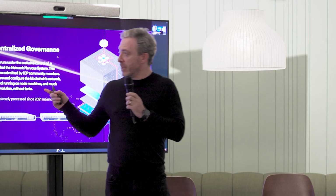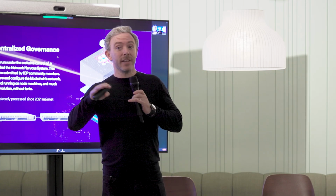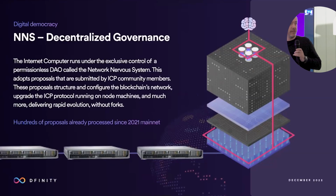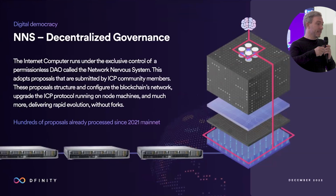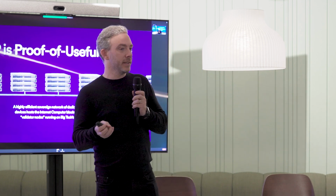Something else I'll mention quickly: the Internet Computer blockchain runs under the control of a decentralized governance system called the Network Nervous System. It's a kind of advanced DAO. It's the only blockchain in existence that's self-updating. Instead of having a sort of cartel of insiders that coordinate everybody in the ecosystem to upgrade, this permissionless DAO accepts proposals to upgrade the protocol and then pushes them onto the node machines that run the network.